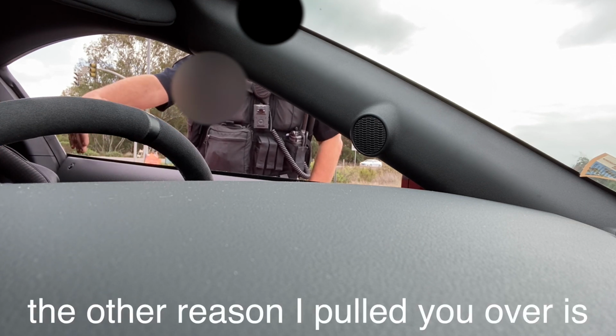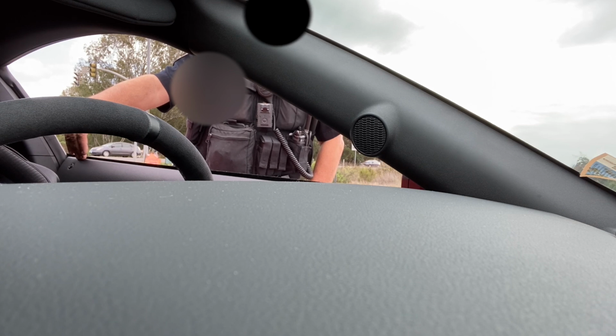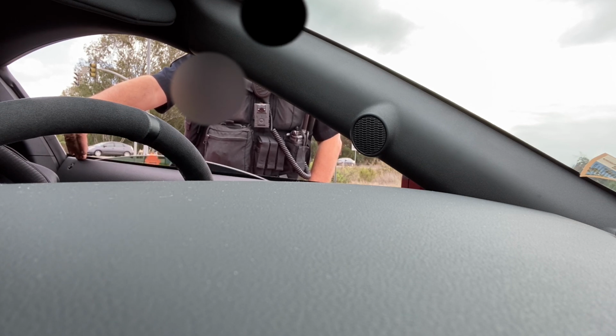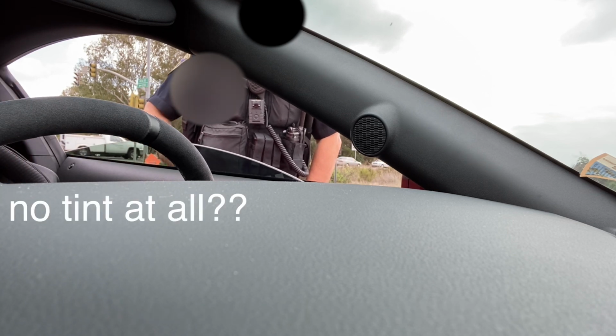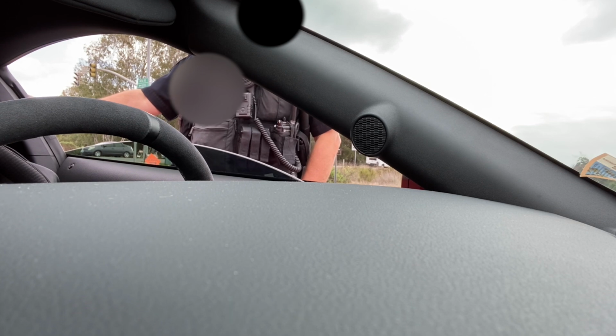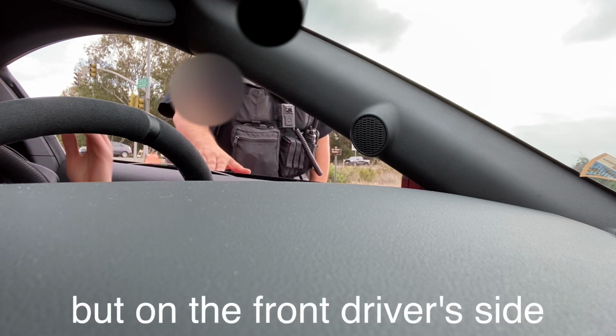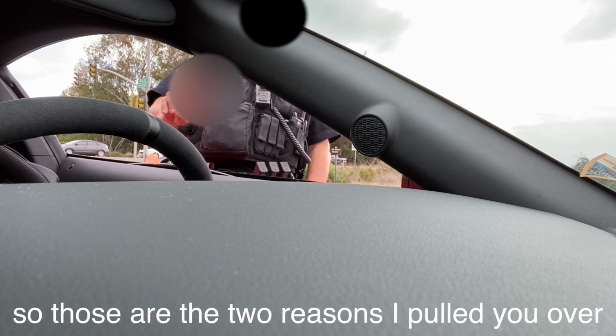The other reason I pulled you over is, go ahead and raise your window just about an inch. See how dark that window tint is? You can't have any window tint there? No tint at all. On the back windows, that's fine. But on the front driver's side and front passenger side, you can't have tint. So those are the two reasons I pulled you over.